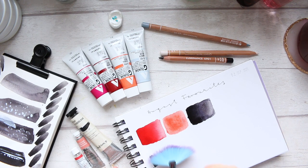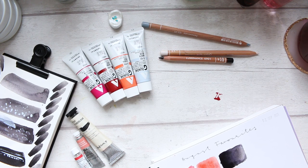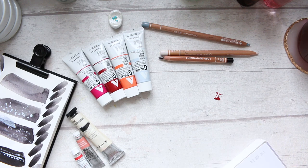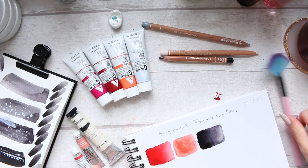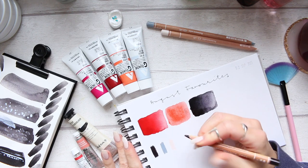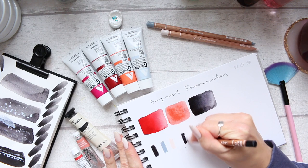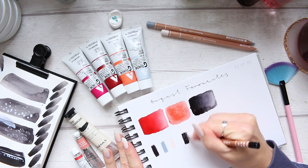I always like to use a brush because they do crumble a lot. But having said that, I haven't found another pencil that would blend as nicely or layer as nicely as Luminance do. So I quite like also the Derwent Lightfast. When it comes to layering, they don't layer as well, whereas these ones, they really truly create some magic. So I'll show you here as an example.